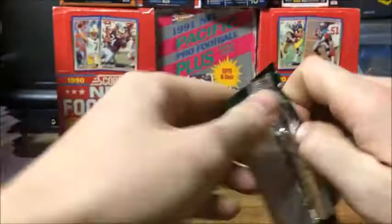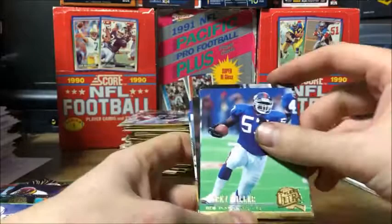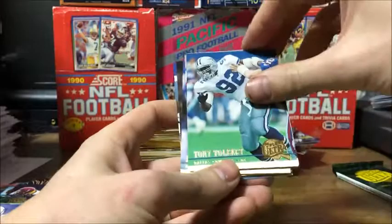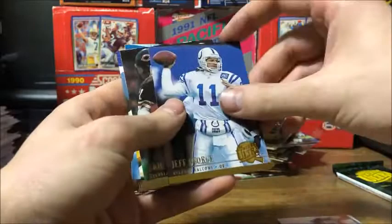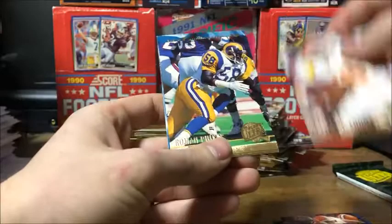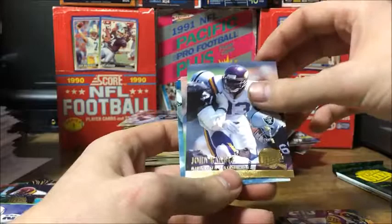Maybe I should start with the bottom of the pack, I would have learned that by this point in the video. That one just ripped apart. Corey Miller. Tony Casillas. Tony Tolbert. These are really sticking together. Rookie. Darnay Scott. Eugene Robinson. Jerry Rice. Jeff George. Eric Kramer, Eric Metcalf, Derek Thomas, some good base cards in this pack, Roman Phifer, might have been Roman, John Randle, Courtney Hawkins, and Rookie of the Year, Rick Mirer.